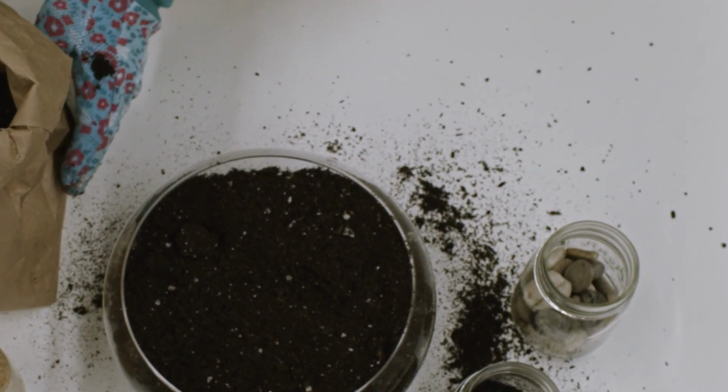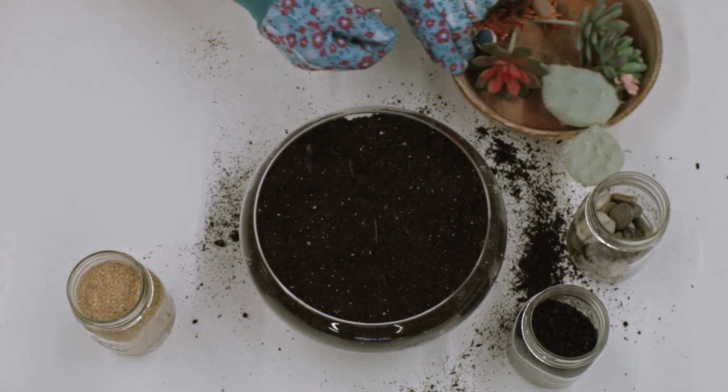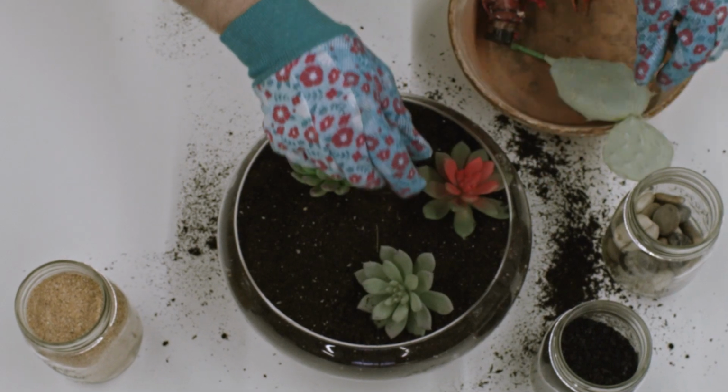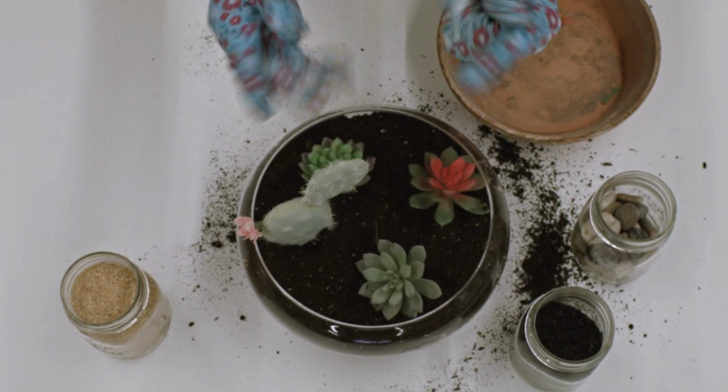Right you are, Pepper. Now we're ready to arrange our plants. Pick out whichever ones you like and place them in your container. Just make sure that you put their roots completely under the dirt. You can always add more topsoil if you need to.